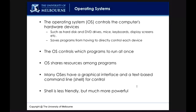A note to remember is that the operating system controls the resources, and it allocates time, like a time-sharing program, between everything that's running and your application.